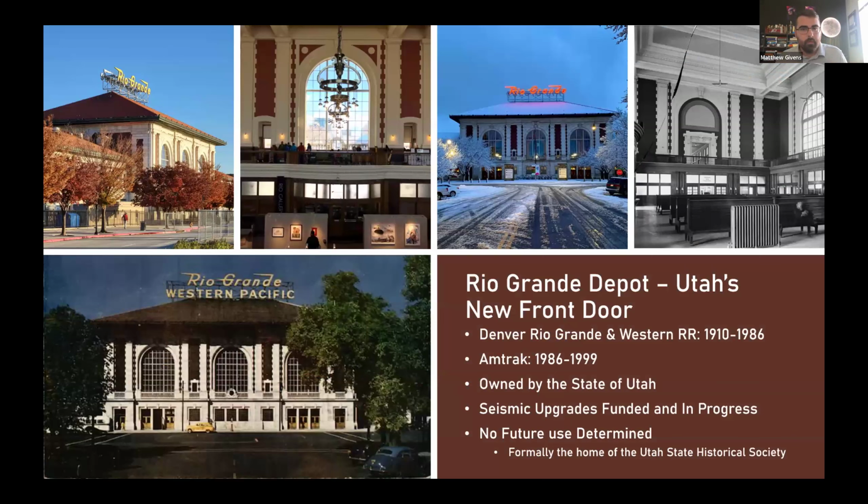So part of our proposal is, well, we have this beautiful train station on 5th West. It was built in 1910 to compete with the other beautiful train station that's part of the Gateway now, the Union Pacific Depot. It's owned by the state of Utah. It was damaged in the 2020 earthquake, but it's being seismically upgraded and repaired right now. And there's really no future use for this building other than as an obstacle on 3rd South. And it was the home of Utah State Historical Society. I think they're mostly planning on moving to the new office building that's under construction at the Capitol.